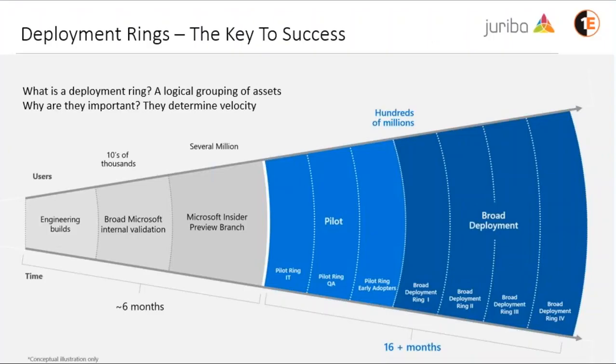Okay, so let's talk about deployment rings and why they could be the key to success for your organization. So we should start with some definitions. A deployment ring is simply a logical grouping of your assets. So it could be by business unit, it could be by location, it could be by function, or it could be by a completely different set of criteria. So if we take an example organization of 30,000 devices, we might decide, for example, that we want 3,000 devices to go into a pilot phase.